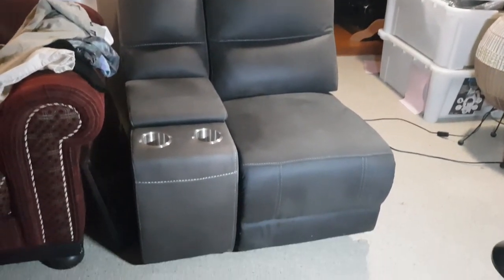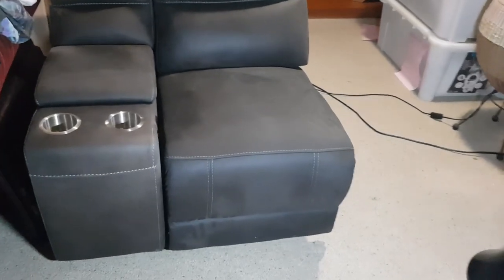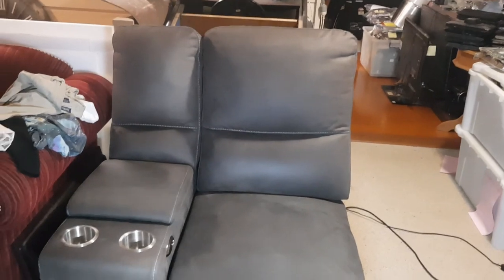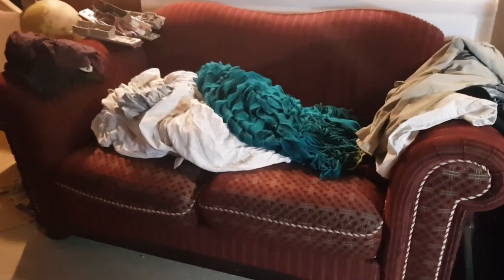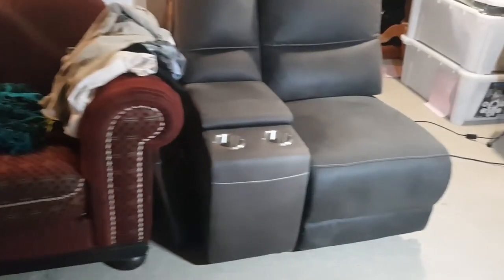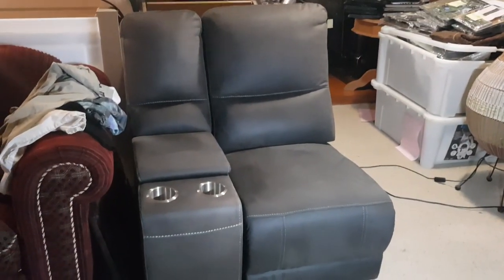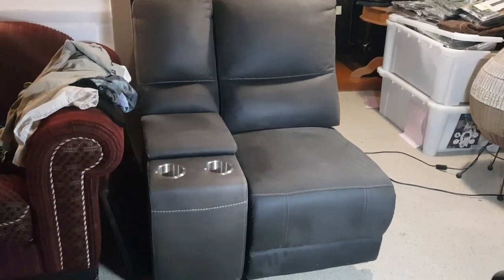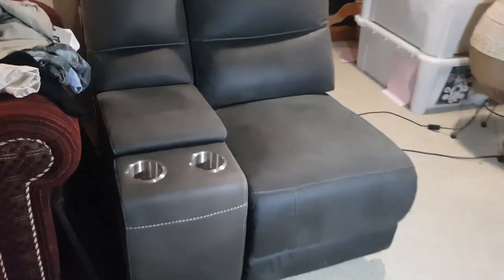So, yeah, how cool is that? I'm loving it. I'm kind of excited about getting the other pieces, even though I don't know where I'm going to put them. I mean, I should get rid of this, but listen, I'll work it out. That's my talent in this place, is squeezing stuff in. But yeah, how good is that?